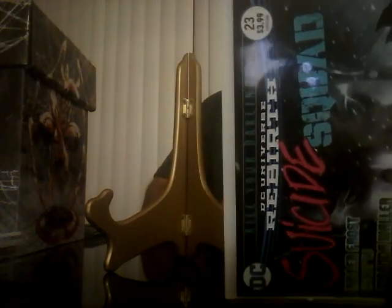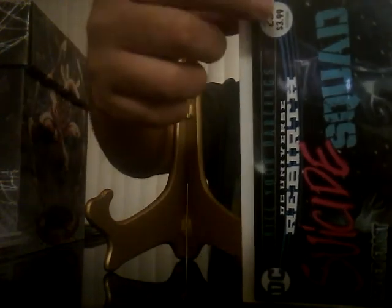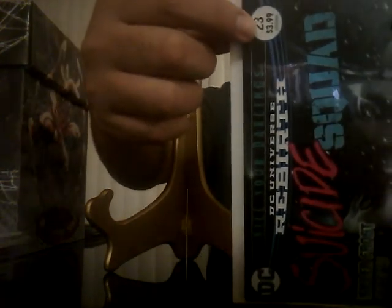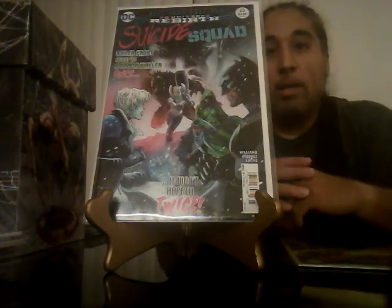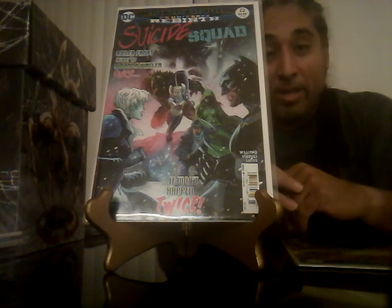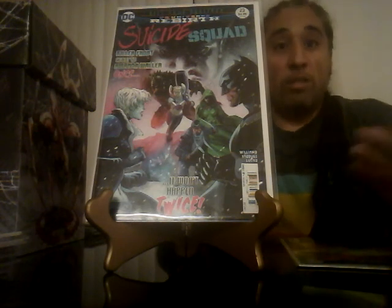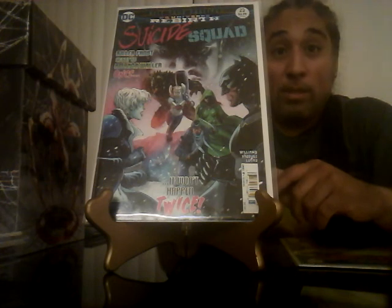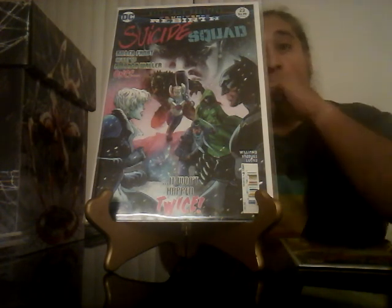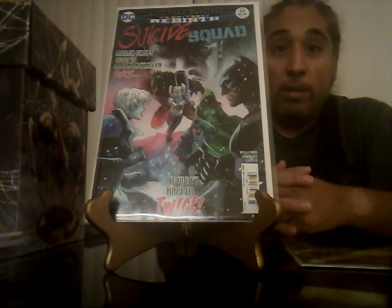And the way you can tell the difference between the newsstand and the direct is that the newsstand costs more. It's $3.99 for the newsstand, and the direct one is $2.99. So I had to pay $4, but I don't mind because this is basically a super rare book in newsstand. So right now is the perfect time to go to Barnes and Noble if you have one in your area and start getting some of these.